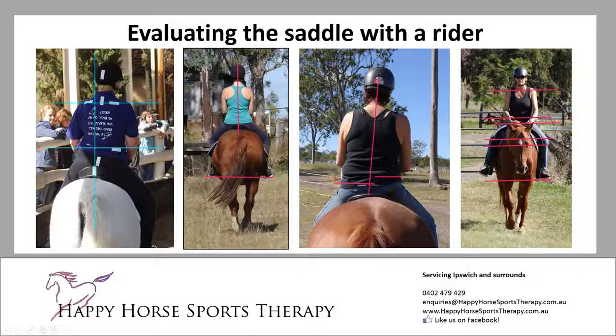So the one on the left, we can see she's dropped the right hip, and that has made her drop the right shoulder, and she's tilted to the right. The one in the green singlet is me, and of course I am dead straight and evenly balanced. And then the rider on the other side, we can see her hips are clearly at different heights, and she's dropped her left hip and she's tilting to the right.